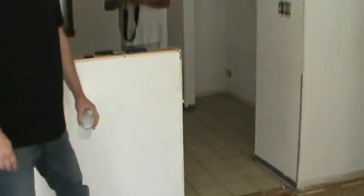So it's a small house. What would you say? It's barely 1,100 square feet, if that? Or not even that? I think it was 10 something.